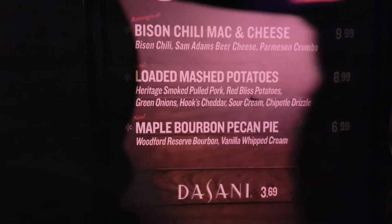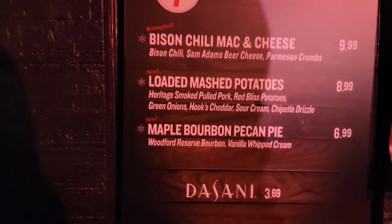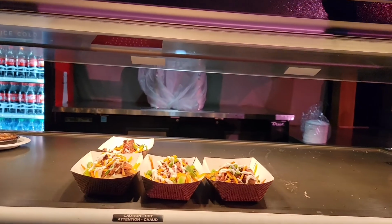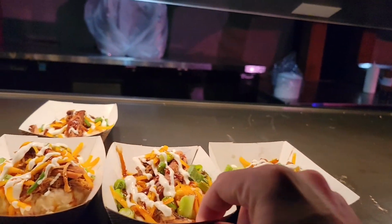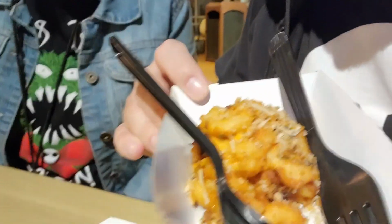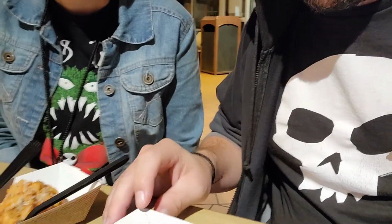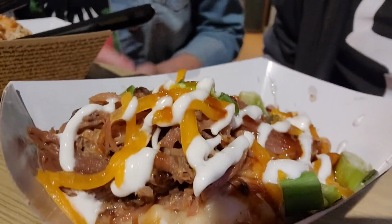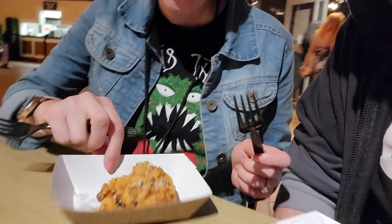Station 7, we're doing the Bison chili mac and cheese and loaded mashed potatoes. There's no sign, so we just have to get it as we go. Which one's the mashed potatoes? This one. So we had to move quickly on that last one because the sign was only available in the line, and there were other people, so I couldn't video the sign to show everything that it had. But here's what we ended up getting: the Bison chili mac and cheese, and then the loaded mashed potatoes. It has pulled pork and bacon and cheese and green onions. It looks pretty good. This portion size though, that is like one ice cream scoop of mac and cheese.